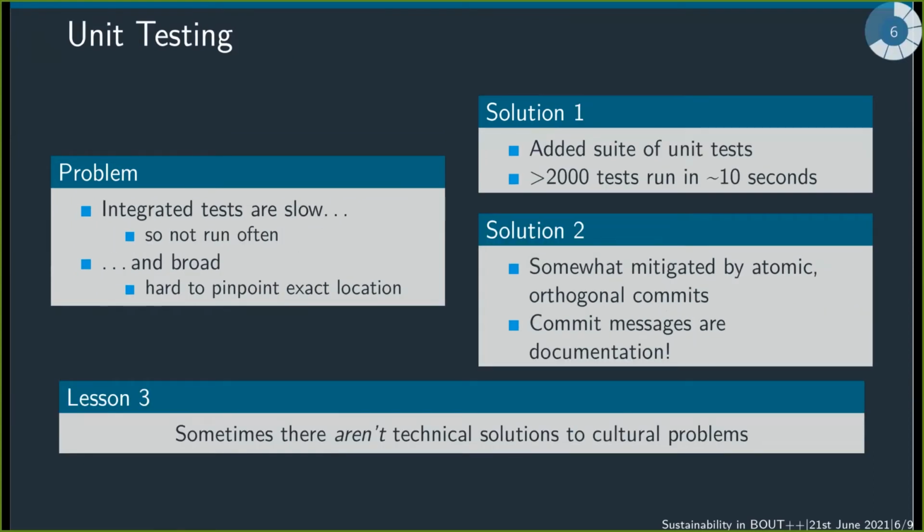The next thing was that, okay, we've got all these integrated tests. They're slow. They take long enough to make a cup of tea and drink it. And they're broad. If you're running an entire physics model and it breaks, where is the problem? So two solutions to this. I think the sort of obvious one: add unit tests.